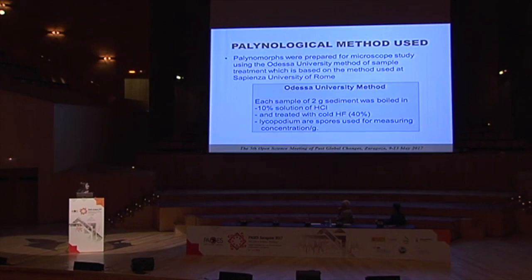Palynomorphs were prepared for microscope study using the Odessa University method of sample treatment, which is based on the method used at Sapienza University of Rome. Each sample of 2 gram sediments was boiled in 10% solution of hydrochloric acid and treated with cold hydrofluoric acid of 40%. Lycopodium spores are used for measuring concentration per gram.